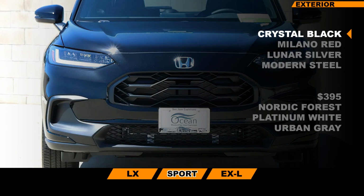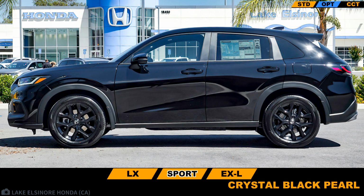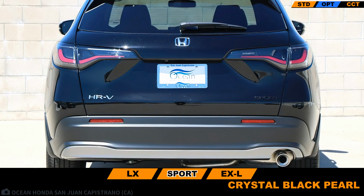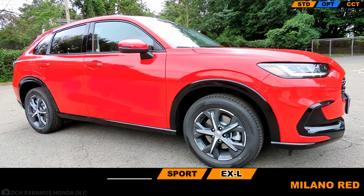In this video, we feature the all-new 2023 Honda HR-V, which is now based on the Honda Civic. It features a new attractive and more grown-up look, a larger and more upscale interior, and the new 2-liter engine with more power. So join us as we take a tour of every exterior and every interior color option.